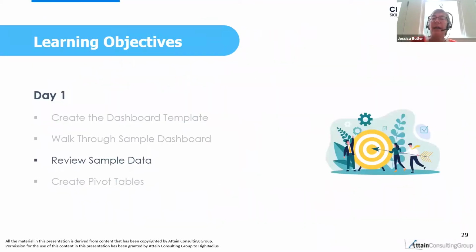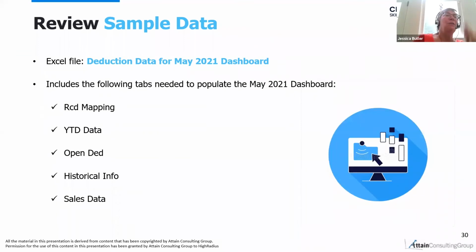Okay. So now what we're going to do is we are going to look at some of the sample data that you have. I'll show you what you have, then you'll kind of look at your files. I want to make sure, did everybody download the 2 files? Yes. Great. Okay, so you have 2 files. So I'm going to show you what you have. One file, I don't know what yours is called. Mine was called Deduction Data for May 2021 Dashboard. So it's the one that has multiple tabs.